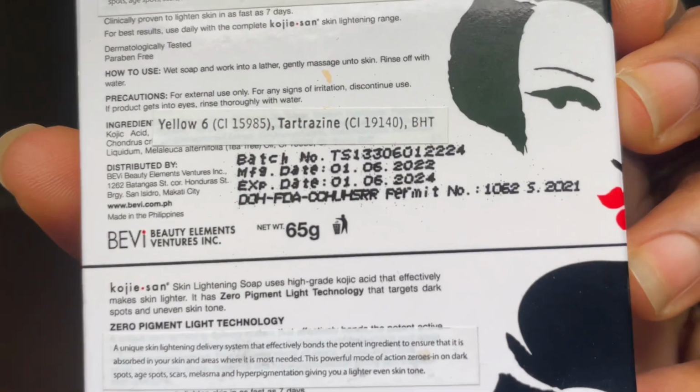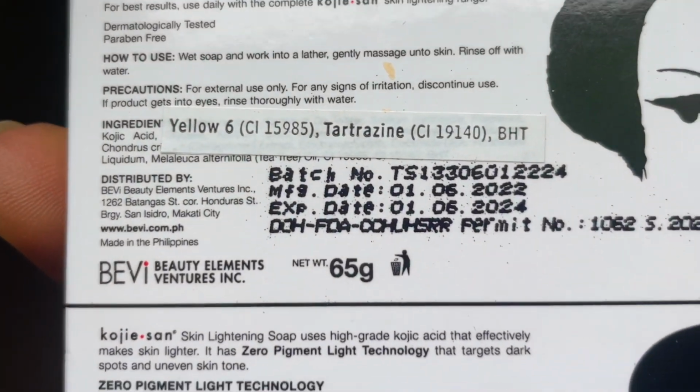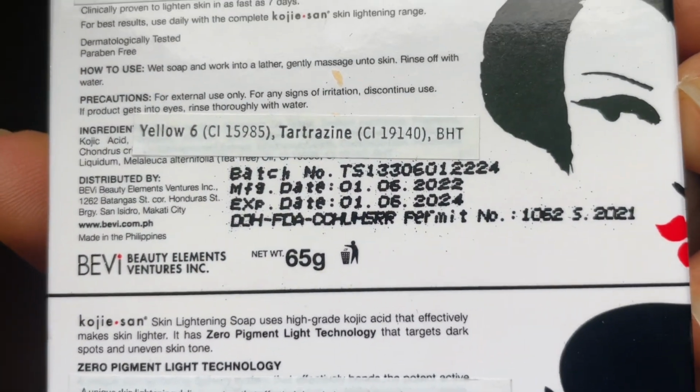Yes, so let's go to the expiry date of this one in my hand. Look at it. It's showing manufacturing date is 01/06/2022. Expiry date is 01/06/2024. Exactly 2 years. So if your Kojie San soap, the expiry date is more than 2 years, it is 3 years, it is 4 years, it is 1 year, it is fake.